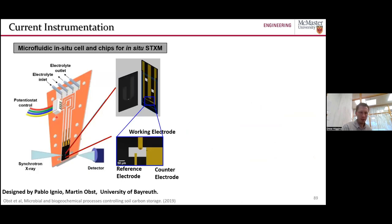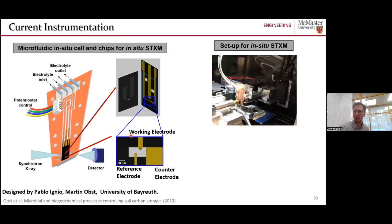So we've been collaborating very nicely with Professor Martin Obst, who is actually here today. So hi, Martin, and his student Pablo at the University of Beirut, who developed this really beautiful next generation in situ STXM cell. And so it's got microfluidics that allow the electrolyte to go in and the electrolyte to go out. And then it's a PCB board where we've got all the electronic interconnects that connect to this microchip electrochemical reactor. So just a beautiful design developed at the University of Beirut that has really largely been leveraged in all of the efforts that I'm going to be showing here. So a big shout out to Martin and Pablo, who've done really nice work in this space.